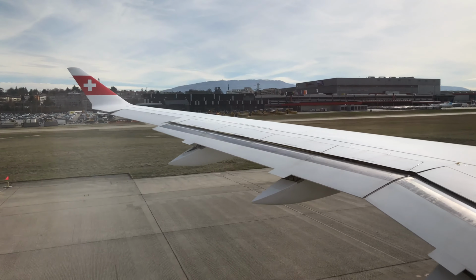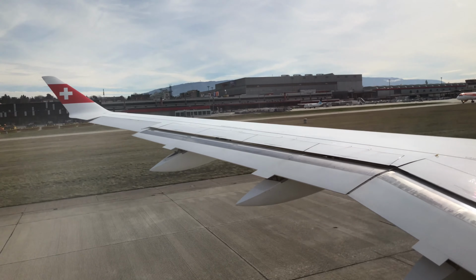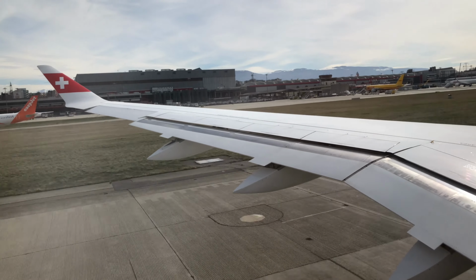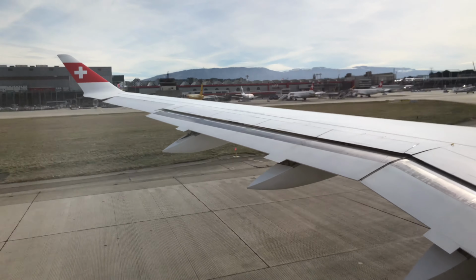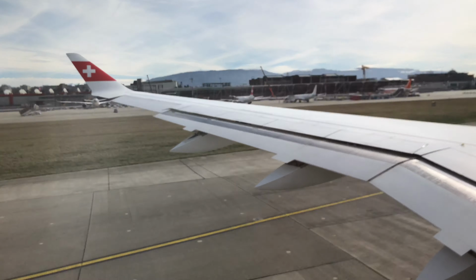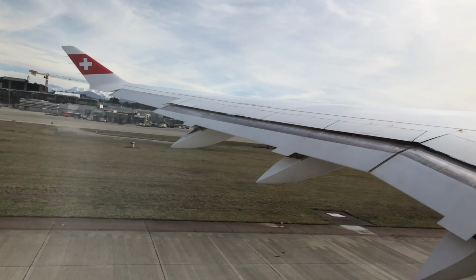Okay, full takeoff thrust is being applied right about now. Very short takeoff run.